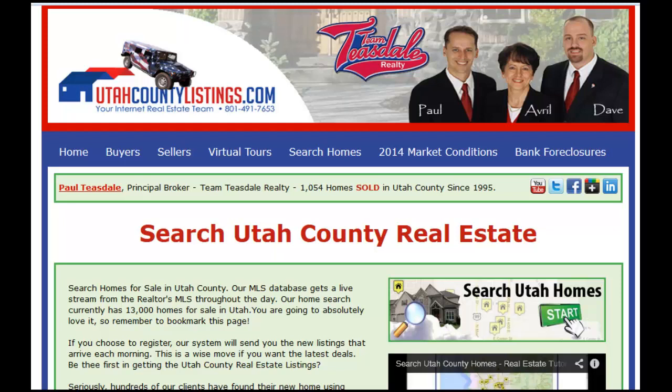Okay, so I'm going to go through the different ways to search for short sales, bank foreclosures on our website, or any type of home that's for sale in the city you're looking for. First, go to our website, utahcountylistings.com, and click the Search Homes button right here in the middle of the screen.